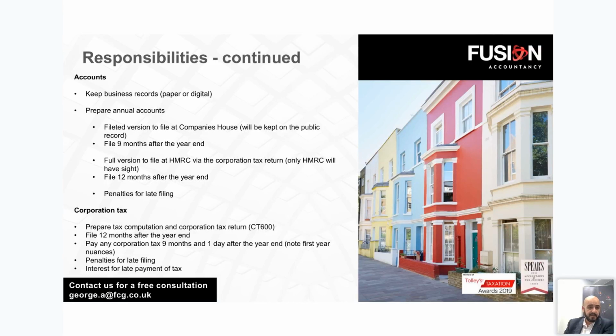Moving on to the corporation tax filing. Like I said, you have to prepare a tax computation and the tax return. You've got to file that 12 months after the year end. And the strange thing here is you need to pay your corporation tax 9 months and 1 day after the year end, not in the 12th month where you need to file the tax return. You actually need to pay your tax before then. So it's a weird one.